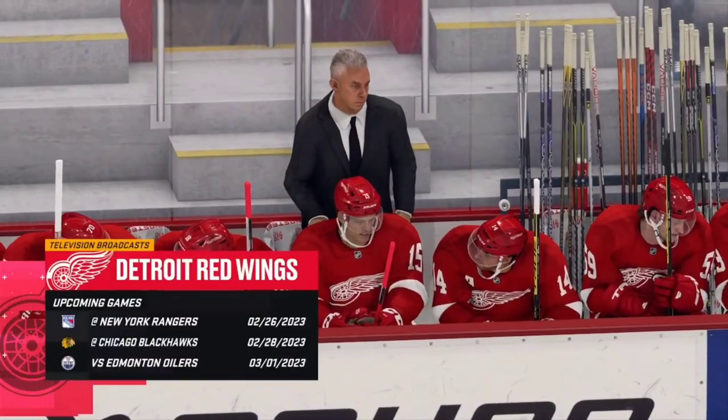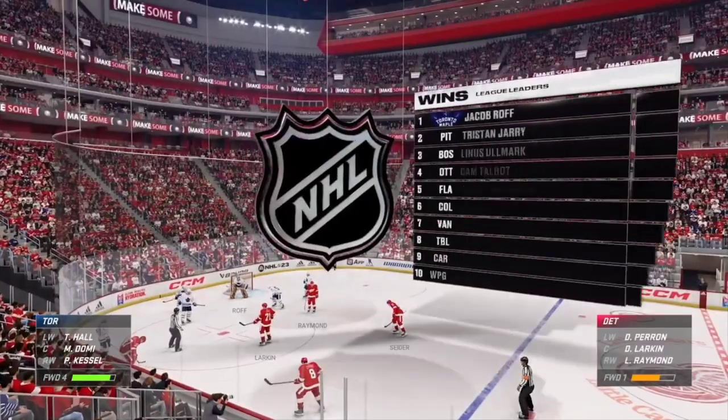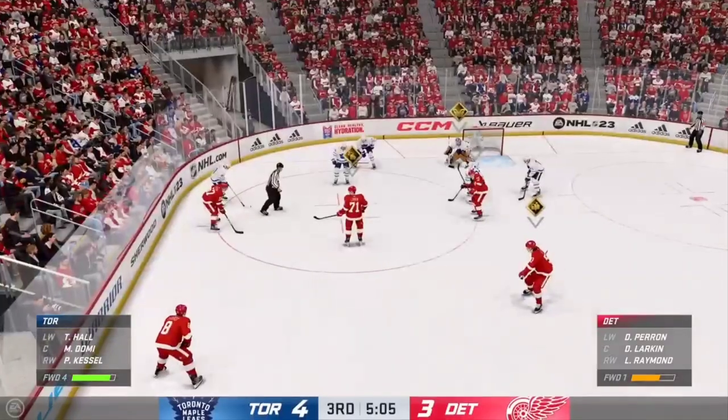The Rangers loom as the next date for these guys when they're back on the ice. You'd be surprised at how many players don't know the schedule. They just know the team they're playing tonight. Oh, yeah, and they don't know who's coming next.